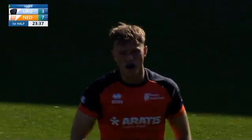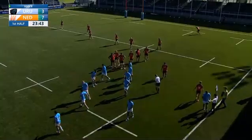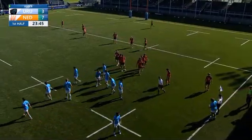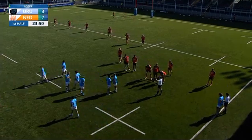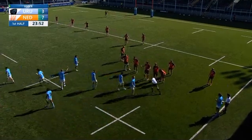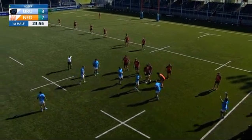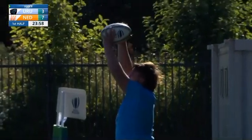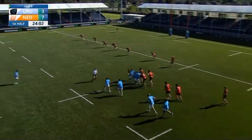Vasson relieves the pressure and temporarily Nick Dorenbol can perhaps breathe a little sigh of relief that their faux pas inside their own 22 has not resulted in a Uruguayan try. Hurry up the process. The team's also allowed 30 seconds to set a line out or a scrum. Another one of these new trial laws to promote fast flow in rugby.